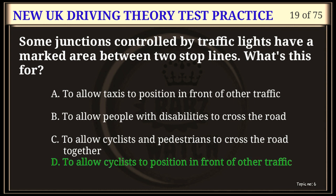These are known as advanced stop lines. When the lights are red, or about to become red, you should stop at the first white line. However, if you've crossed that line as the lights change, you must stop at the second line even if it means you're in the area reserved for cyclists.